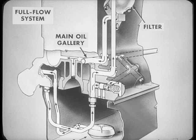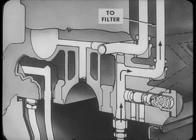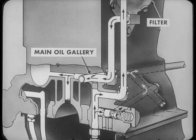Well, the bypass system's clear, but what about the full flow? Why, in the full flow system, Red, oil goes through the filter before it goes to the main oil gallery. Oil enters the relief valve, which opens off a short vertical passage in the block. Then it takes a path out through the side of the block just above the relief valve bore, which leads to the full flow filter. After circulating through the element, the oil enters the main oil gallery for engine distribution.